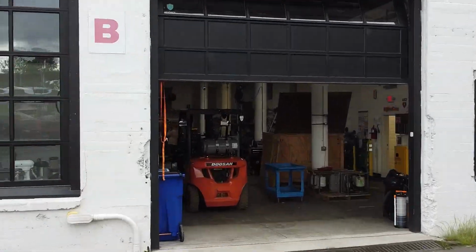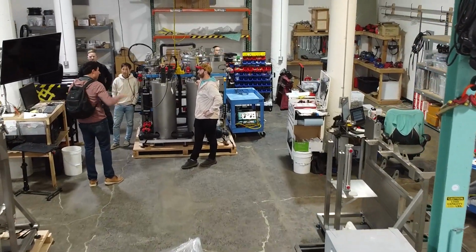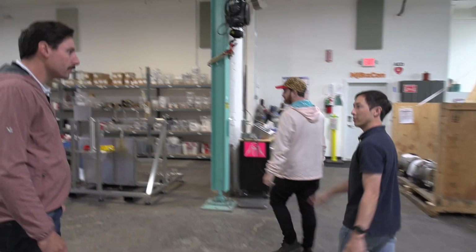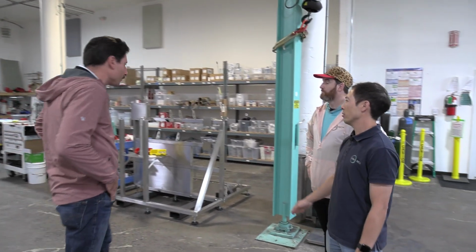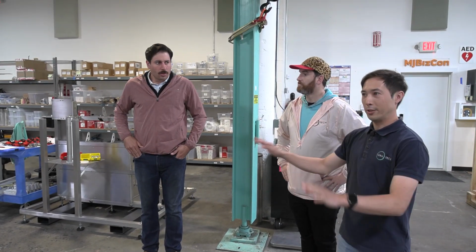So what have you got going on in here? This is where you're doing your fabrication? Yeah, this is our main assembly shop. This is where we make all of our hydrocarbon extractors. All of these are our IO extractors, and I don't think we have any Oberons manufacturing right now. But yeah, these are the IOs.